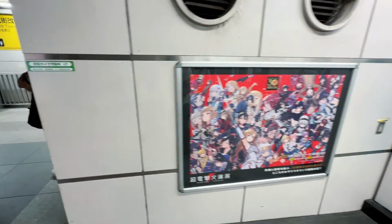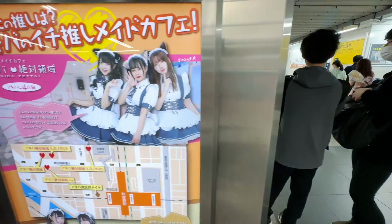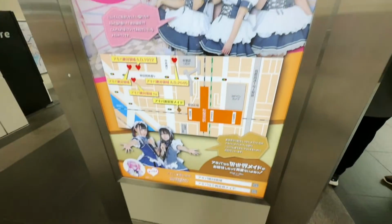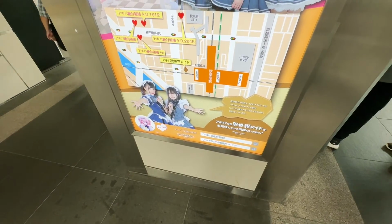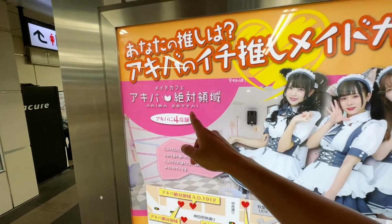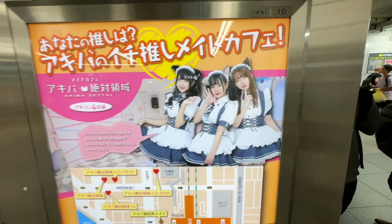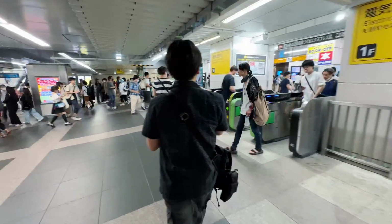Again, more anime and manga. Oh, check this out here. Is that Maid Dreamin'? The maid cafes, I think, have gone past their prime. But you do see, yeah, this is Akiba Zettai, meaning definitely Akihabara. And you have maids here, probably out on the street. Let's see what they say.